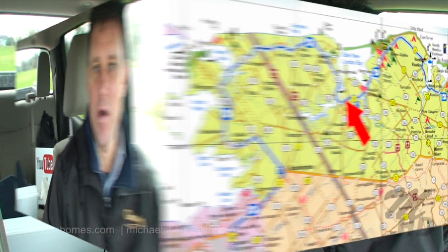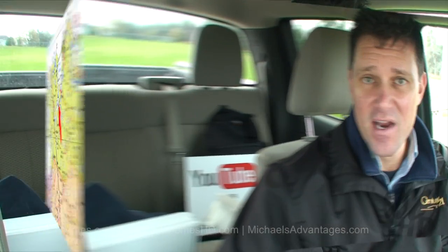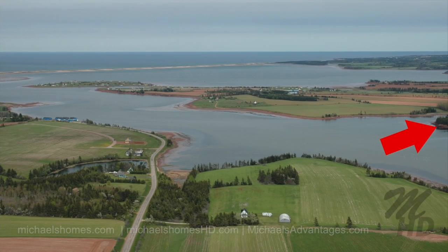Today, we're looking at a brand new listing, never been on the market before. It's in the Morrison subdivision, and it's 109 Morrison Lane, on for a very low and very competitive $299,877. And here's the neat thing. It's located on just over 6 acres of waterfront with a view of New London Bay. Let's go take a look.